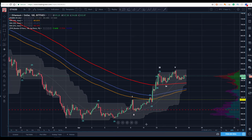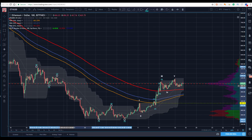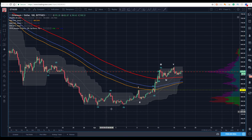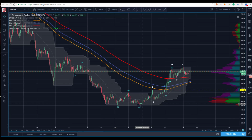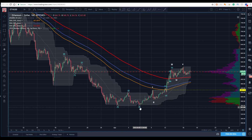Okay, so the assumption is that we came down here, and you can see why I've labeled this off. We get a good clean 3, 4, 5. Now, just like Bitcoin, we get the truncated fifth. It's close, but you could certainly call it a double bottom. But we finish in 5, which is the criterion that we would need. We'd anticipate a finish in 5 if we are now going to start a new trend.